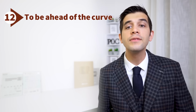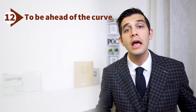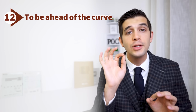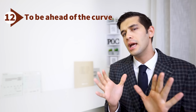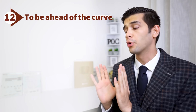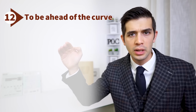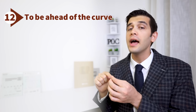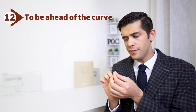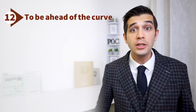To be ahead of the curve. Be ahead of the curve, what does it mean? Well, curve is a not straight line. A line that is not straight, it's curved. Imagine you are driving on a road which is curved. Can you see the end of the road? No, because it's curved, right? But if you are ahead of the curve, that means if you have passed the curve, can you see what's in front of you? Yes, you can.